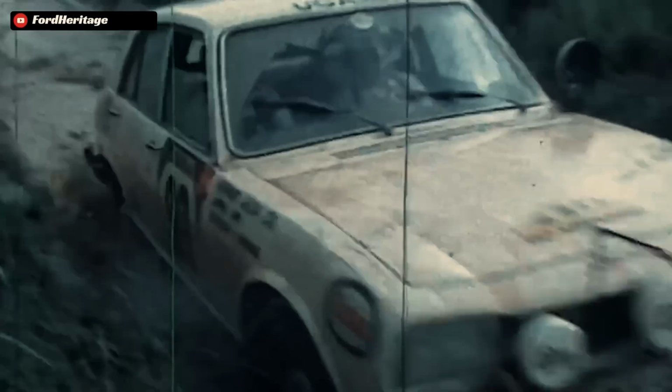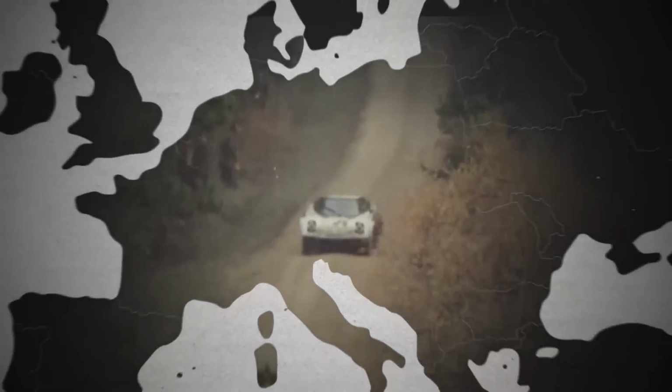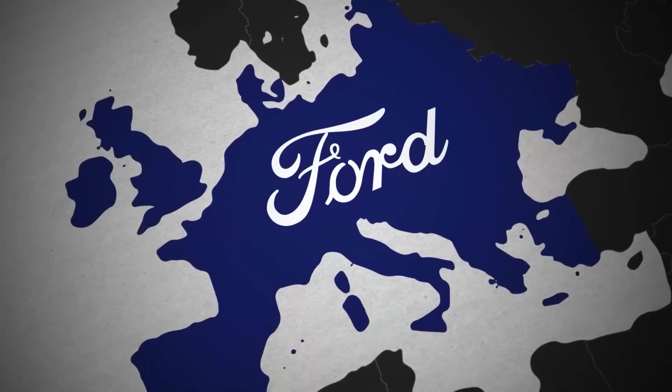In the same vein of Ford determining that a Le Mans winning race car would help boost brand notoriety, rally racing as a motorsport was becoming increasingly popular in Europe in the late 60s and early 70s, which meant this was an area where Ford could make up some ground and gain fans.